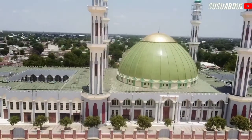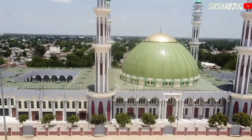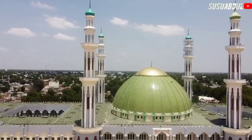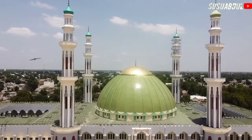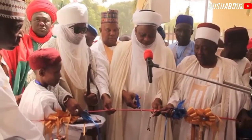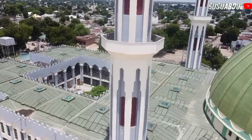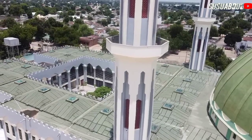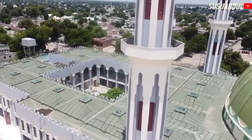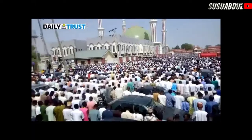The Sultan of Sokoto and other dozens of emirs, chiefs and imams across the north and other parts of the country commissioned the historic mosque after the project began 33 years ago. After commissioning by the Sultan, the first Jumu'at prayer was held amidst a large turnout of worshippers who filled the inside and surrounding of the 15,000 capacity mosque.